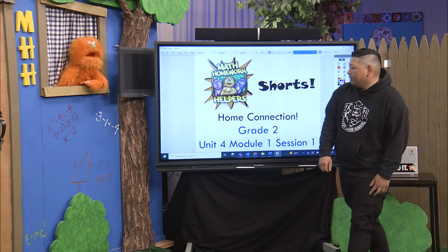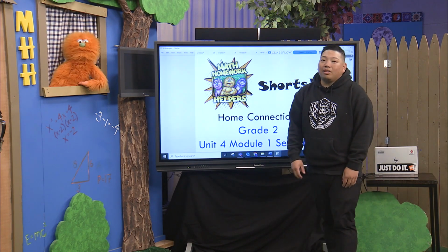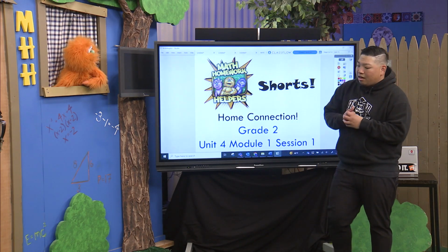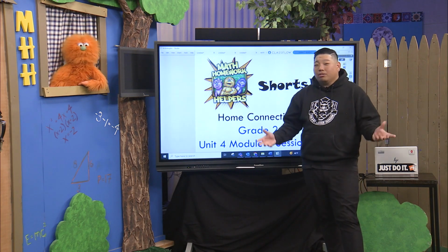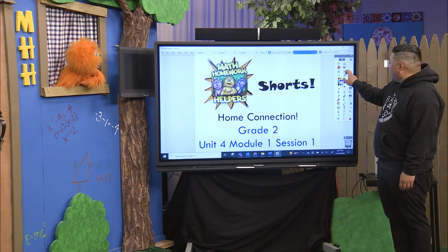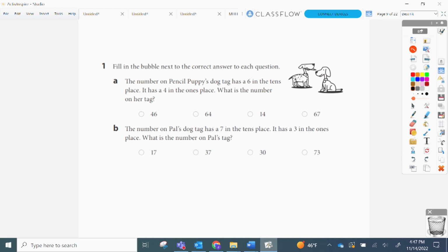That's right. So what do we got today here, Mr. Teng? All right, so grade two friends going into unit four. We're working on a lot of measurement stuff. Ooh, cool. But in order to be able to do some of the measurement stuff, we need to get some good foundational understanding of place value. So we're going to be doing a little bit of practice with that today. Okie dokies. All right. So we have a couple word problems here that we could try to figure out together.